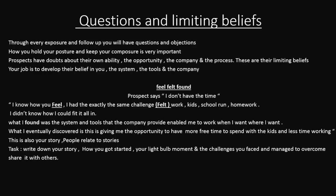Here's the task for this section. Write down your story, how you got started, what was your light bulb moment, and the challenges you faced and managed to overcome as you discovered more about the opportunity.